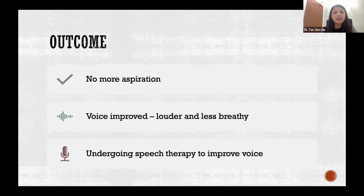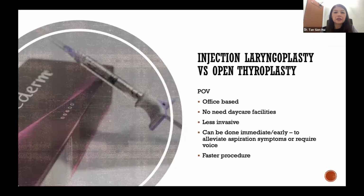The patient was very happy with the procedure. Outcome was quite good. There was no more aspiration. The voice improved. It was louder, less breathy, and the patient is now undergoing speech therapy to further improve the voice. So, injection or open thyroplasty?